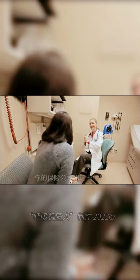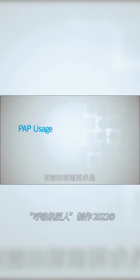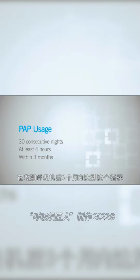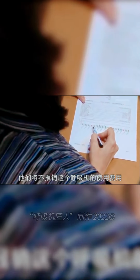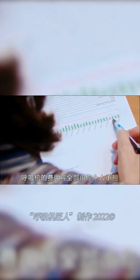Your respiratory therapist will monitor your PAP usage over your first 3 months of service. This information will be provided to your doctor to help with assessing your progress. Your insurance company may use this information to determine coverage. The current guidelines being used for this purpose require you to use the PAP for 30 consecutive nights for at least 4 hours each night. You will need to meet these guidelines within 3 months of receiving your machine. If you do not meet your insurance provider's usage requirements, they may elect not to cover the cost of your PAP. The cost of paying for the equipment would then become your responsibility.